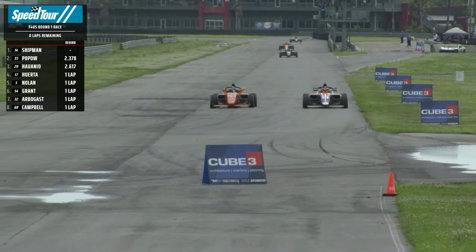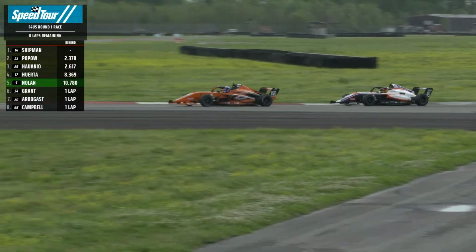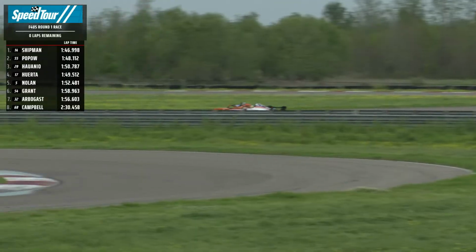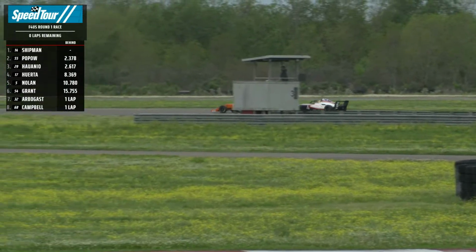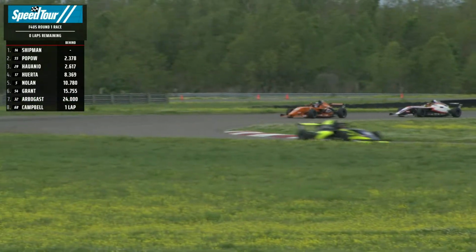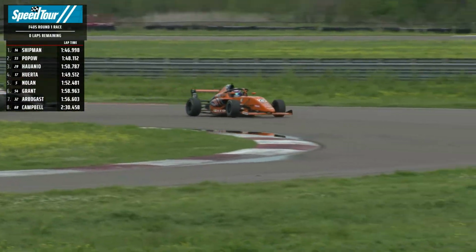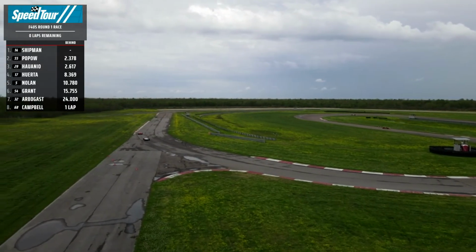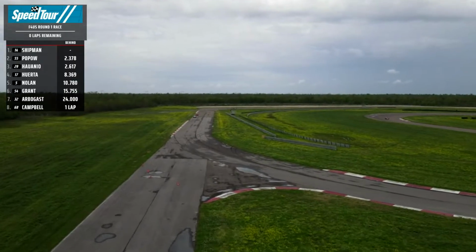Shipman with a 146 has extended the lead to 2.3, and there goes Hawaneo up into second, and Alex slips back to third, but comes back to the inside. Popoff taking a look. Not going to work. But he had seen Shipman do that to him there, and so he thought maybe he could pull it off too. Yeah, it looked like Kekai gave him a bit of a hand signal to push to see if they can catch Shipman up front. So we'll see if that works out, but Kekai is very fast, so I wouldn't be surprised if he catches Shipman out front. 146.9 for Shipman, 148 for Popoff.